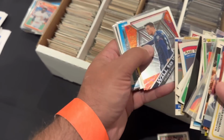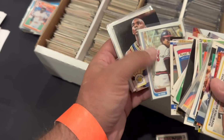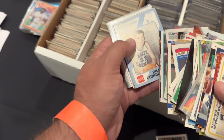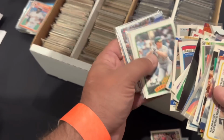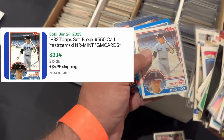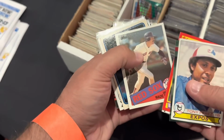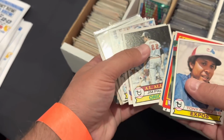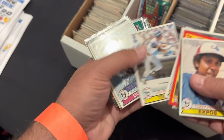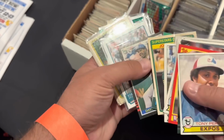Now, I have two of that Robin Yount card. Otherwise, I would have bought that too. There's Rod Carews in the box and all sorts of good stuff. So I kept digging through there, and I was determined to reach my 20 cards. I pull out this Yastrzemski, like a $3 card, 50 cents. Got a '79 Jim Palmer. I ended up pulling that card back. I went back for it, and I ended up getting that one as part of my stack.